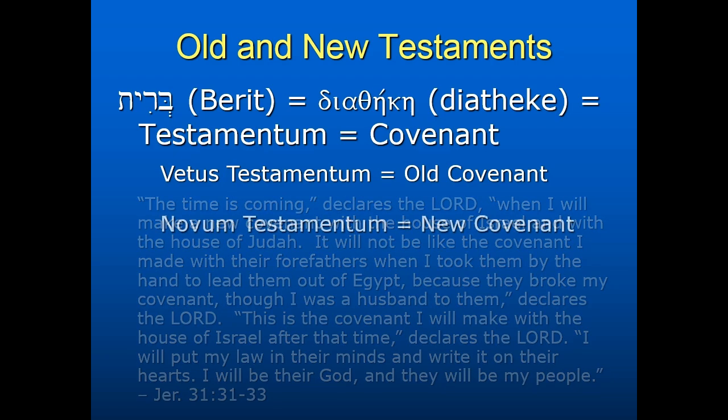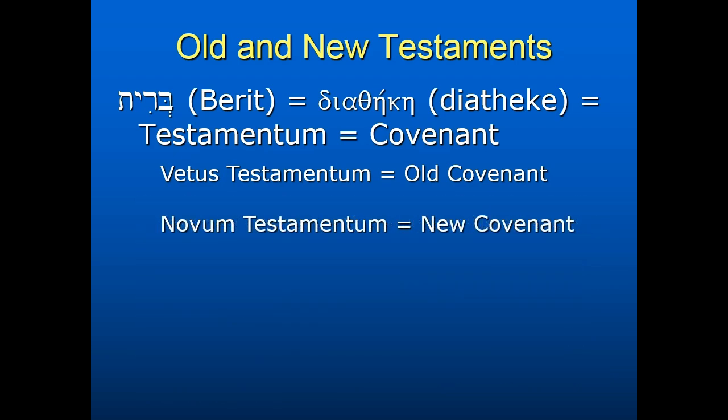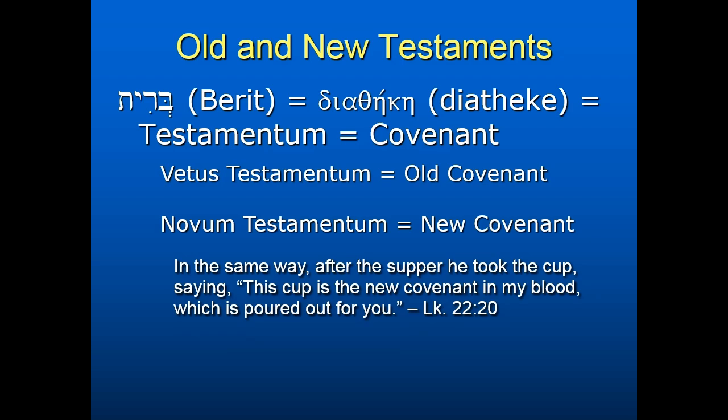Novum Testamentum, a New Testament, was on God's agenda, and that was, of course, the one to be initiated by Jesus. Recall what he told his disciples at the Last Supper. "In the same way, after the supper, he took the cup, saying, 'This cup is the new covenant in my blood, which is poured out for you.'" Luke 22:20. With his death, then, he would introduce a new covenant for his people.